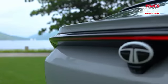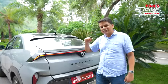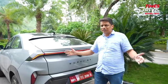While we talk about this car's back, I think this connected beam of light really is one of my favorite features on this car. What do you think of the looks? Let me know in the comment section below.